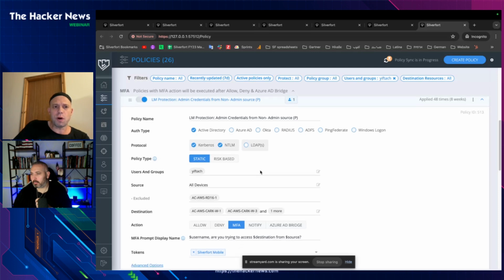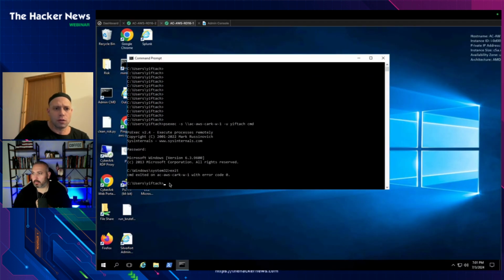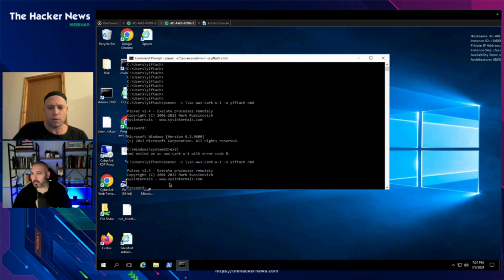So once this policy is enabled, we're going back here. So here, let's assume that me, as Yiftach, again, am trying to connect to James's machine.